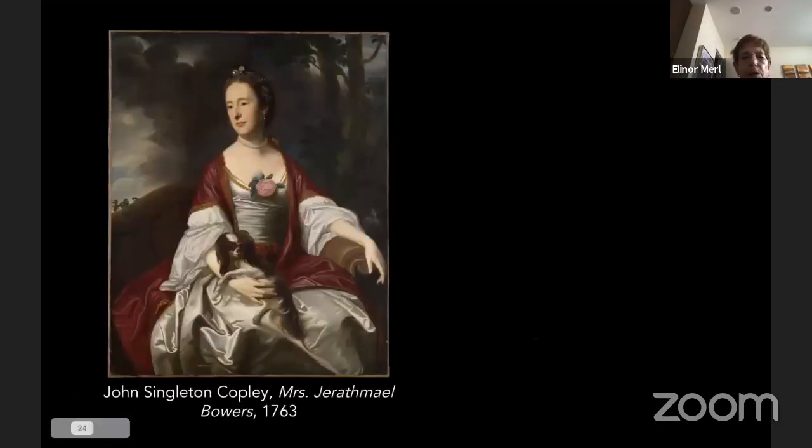Mary Sherburne Bowers is Mrs. Gage's most direct prototype, with her Turkish-style ensemble and camelback sofa. But here Copley is not yet thought to complement the costume with an interpretive posture. Mary Sherburne was the daughter of Joseph Sherburne and Mary Watson. As her father's sole heir, she received a substantial fortune and married Jerathmael Bowers, a wealthy and prominent Quaker living in Swansea, Massachusetts. They had one son and three daughters.